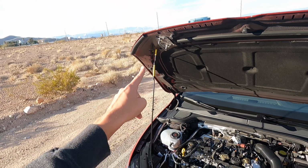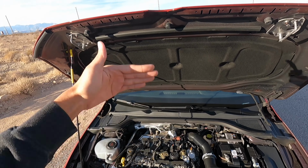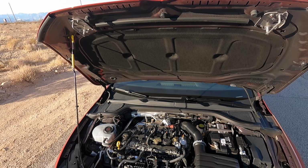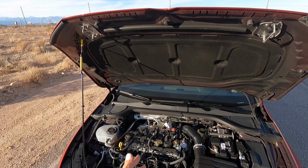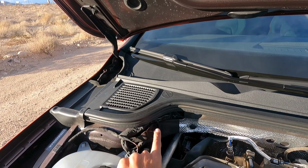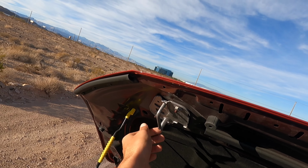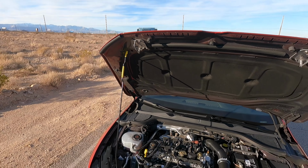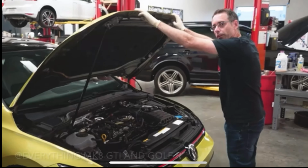I am considering getting the hood strut kit, but based off of what I've seen, when the hood goes all the way up, it kind of rattles around at the top. It's not like the factory ones from the previous generation where it's nice and smooth all the way up. So I don't know if I want to get that yet. I'm still kind of thinking about it. It attaches onto this little ball here, and then it attaches to something up here. You unscrew that and then put something else for it to attach. So I'm thinking of possibly doing that, but I don't know, because I have seen some videos online where it kind of rattles around.